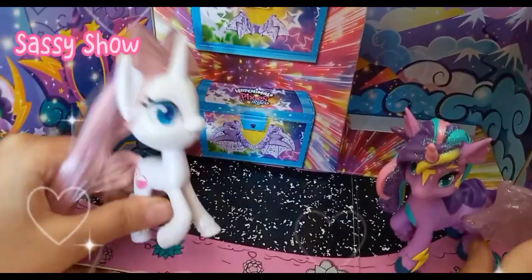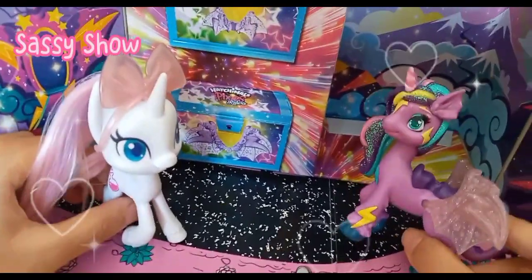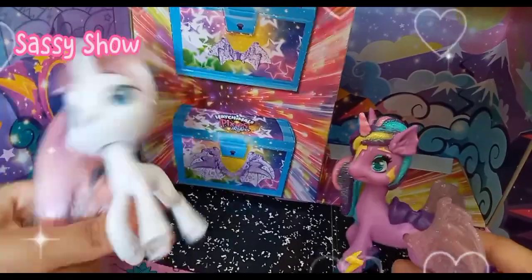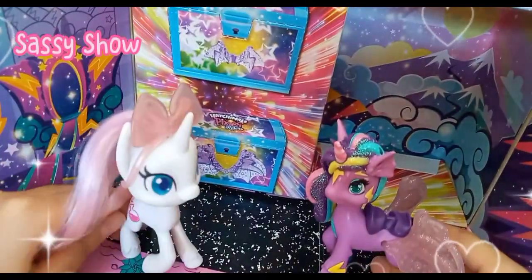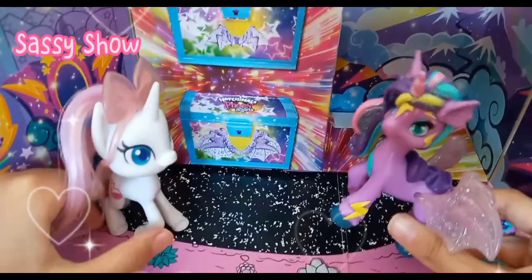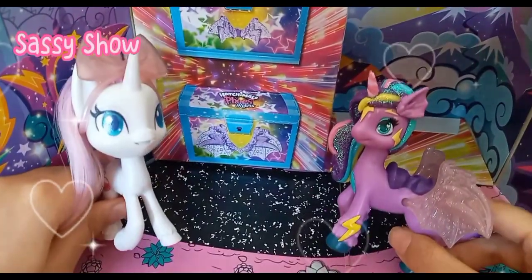Oh, hello, Unicornix Glider. It's so nice to meet you. It's nice to meet you too. Who are you? I am Potion Nova, the potionista who makes so many great potions to help a lot of ponies. Your looks look really pretty. I love it. Oh, thank you. I also like how your wings glow in the dark. Yeah, thank you.